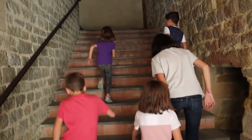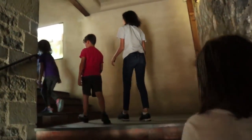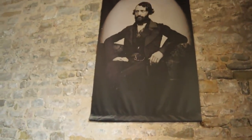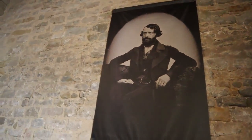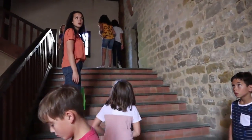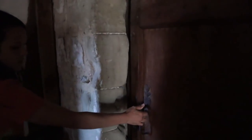Hey guys, we're going up these stairs. Are you sure we're allowed to explore? It's starting to get dark. They let us in. This is the man, Eugene. The Duke. He was in charge of reconstructing and he found crazy stuff here. Come on, let's go look. See how short the doors were?